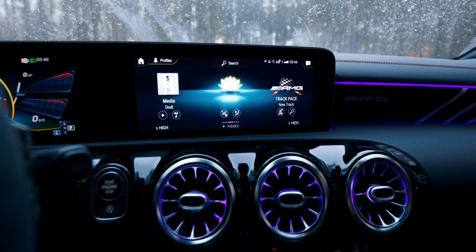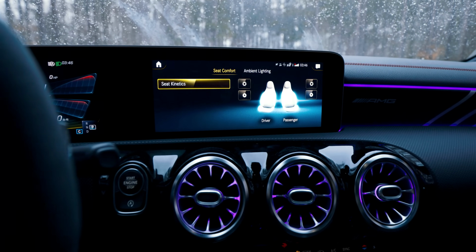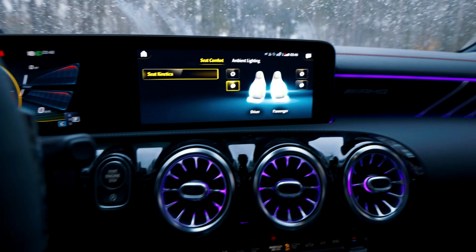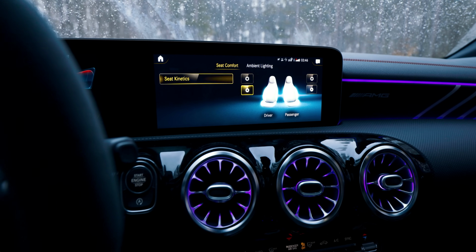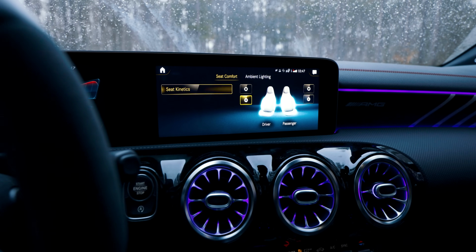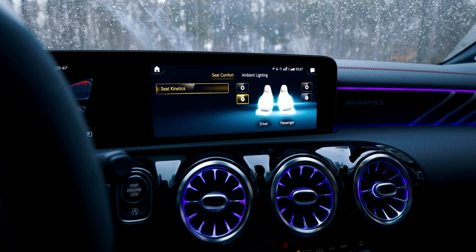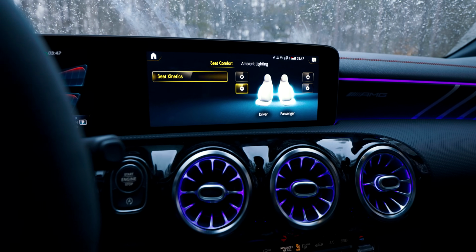So the one feature I think is kind of cool is that if you go to comfort, there's actually seat kinetics. So it actually moves the lumbars every now and then, and you can click play, I guess, and it will move it around just to kind of give you a more relaxing feel. And I can feel the actual adjustments being made right now on the seat. It's like moving by itself, and it's very weird, but I guess it's supposed to help with long trips for muscle fatigue, and especially with these seats, you definitely need them because these seats are really not that great.